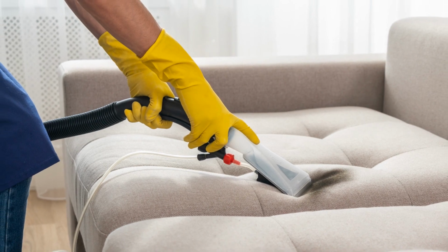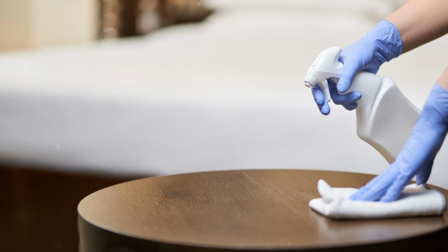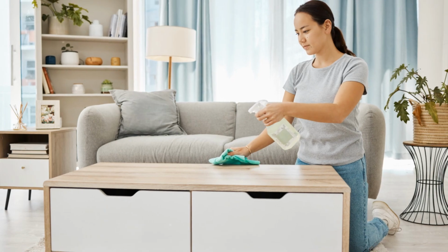Cleaning and sanitizing is the fourth step. This is where we combat the hidden enemies, bacteria, mold, and other contaminants that water may have brought in. We ensure your home is not just dry, but also clean and safe.